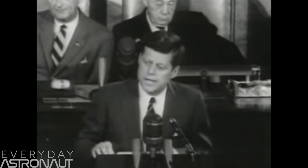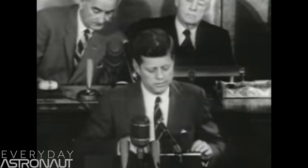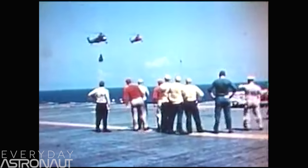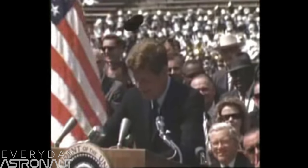On May 25th, 1961, President John F. Kennedy announced his goal of putting humans on the moon by the end of the decade to Congress. At the time of this historic and ambitious announcement, the US had exactly 15 minutes and 22 seconds of human spaceflight experience with just one suborbital launch under their belt. By the way, I should probably mention that Kennedy's speech in front of Congress is not the famous "We choose to go to the moon" speech. That happened over a year later at Rice Stadium in Houston.